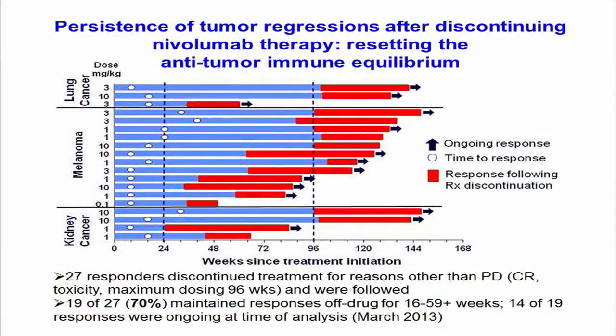Now, I mentioned that some of these tumor regressions have been followed for a long time, and what we find is that the majority of them persist even after the patients stop receiving anti-PD-1. And so we had a group of 27 responders on this trial who stopped treatment for reasons other than disease progression. So that could have included the fact that they developed a complete response, that they reached that maximum dosing period of 2 years, or that they developed a toxicity which prevented them from getting more anti-PD-1.